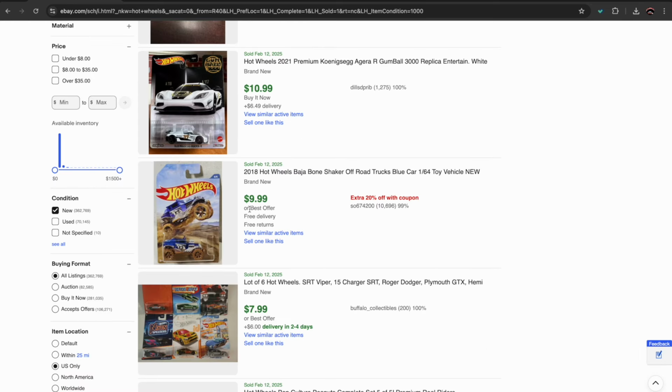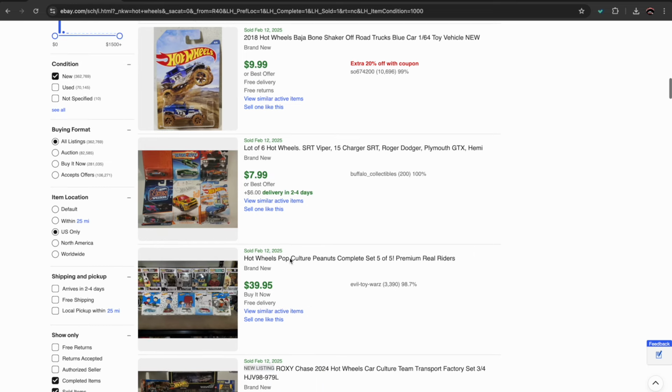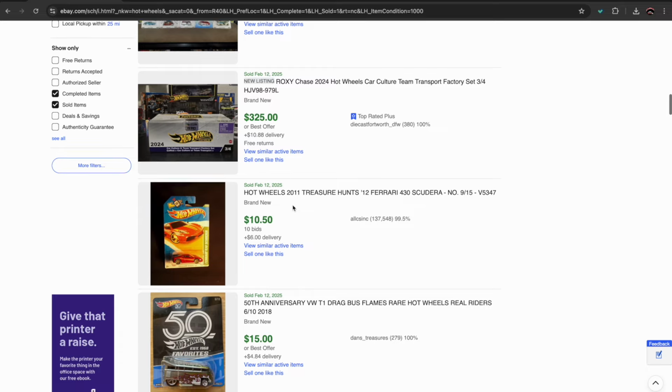Call it $4.50 to ship it, and then probably about a buck and a half to $2 in fees. So you're looking at $6.50 to $7. You make $2.53 on this one. If you paid 50 cents for them, that's fine.